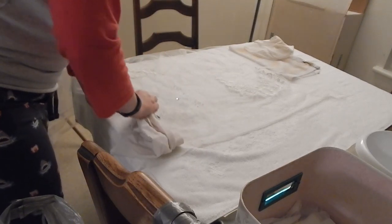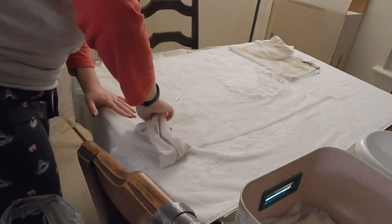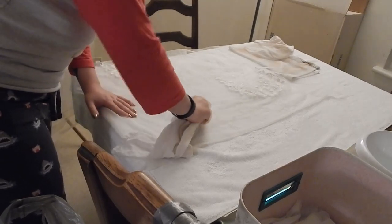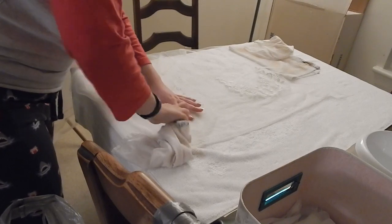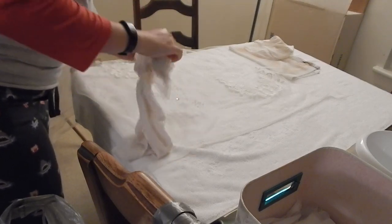I also want to get them all nicely photographed. I have a black bed sheet that I might steal just to give a nice background for it. So this way I can have a nice consistent background for archival purposes, I guess.